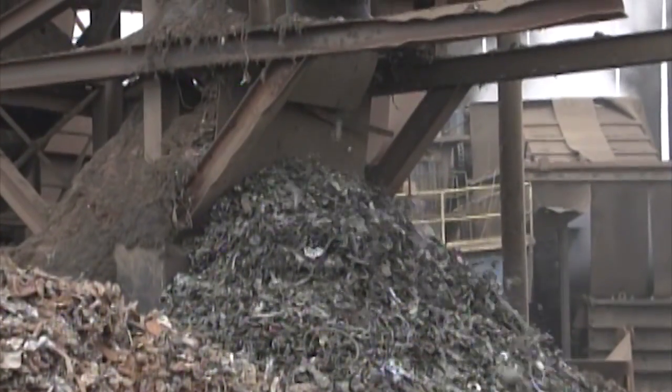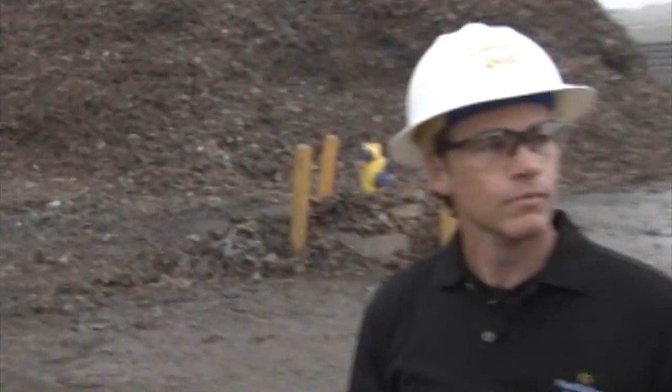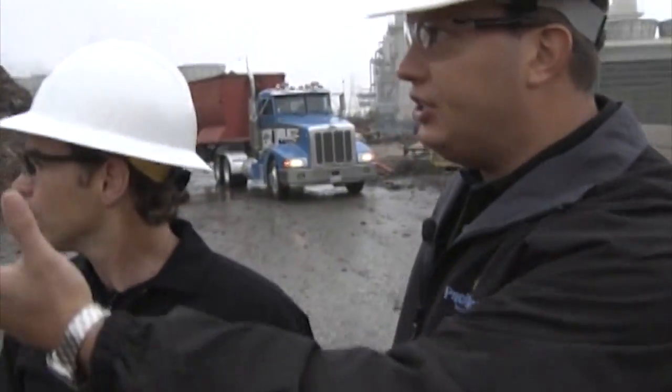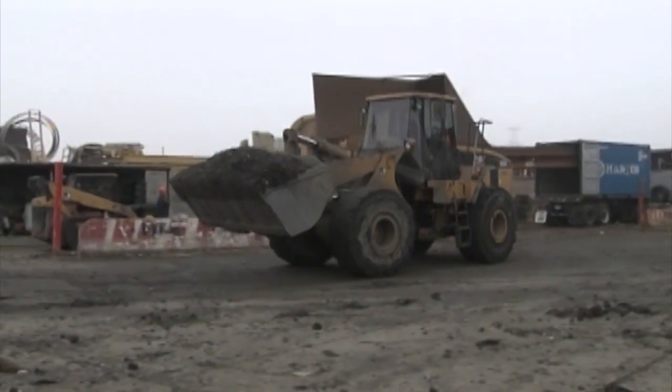What's going on? We have a few cars that just went through? Right. It kind of picks up and slows down as the process grinds the cars up. But this is how the material comes out in the end. This is clean steel that's ready to be shipped to a customer that's going to take it and make new steel products. Okay. So now this customer, where is it at?